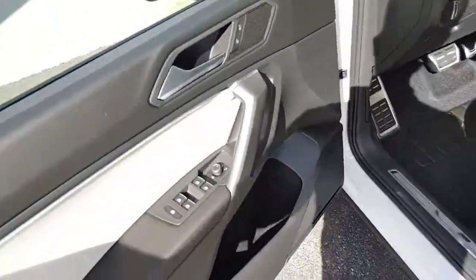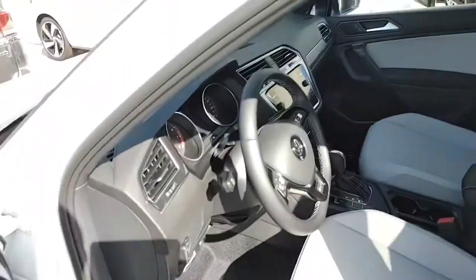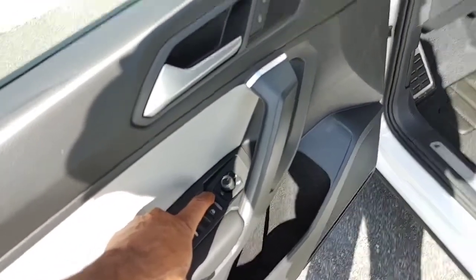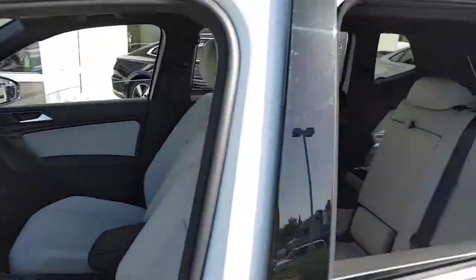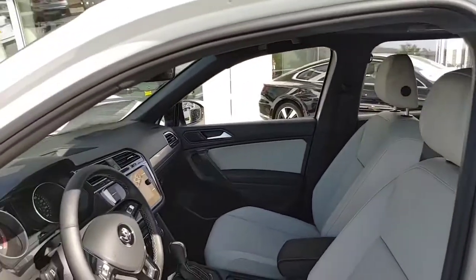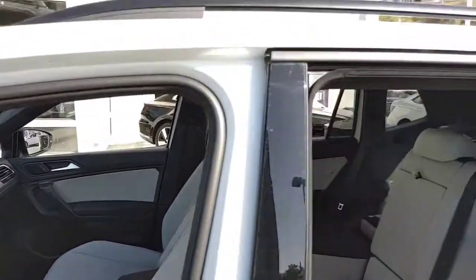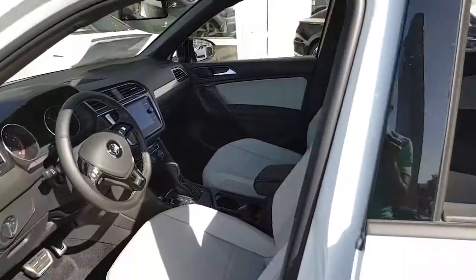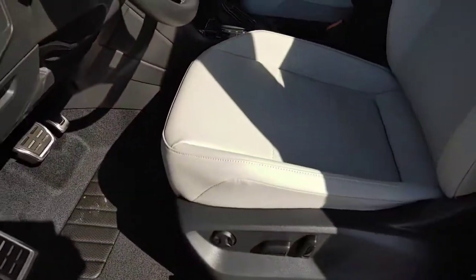I do actually have a feature on this where, if you hold this window button down for a couple seconds, it rolls down all the windows of the car just like that, and it cools off the car before you get inside. So it's nice and cool inside the vehicle before you get in. So nice little trick before the AC kicks in.